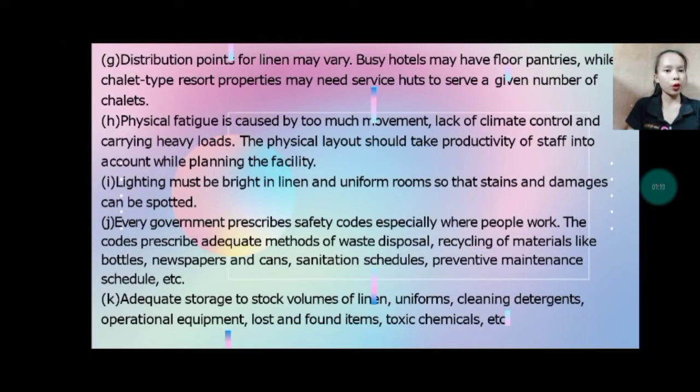Distribution points for linen may vary. Busy hotels may have floor pantries, while chalet-type resort properties may need service hatches to reserve a given number of chalets. Physical fatigue is caused by too much movement, lack of climate control, and carrying heavy loads. The physical layout should take productivity of staff into account while planning the facility. Lighting must be right in the linen and uniform rooms so that stains and damages can be spotted.